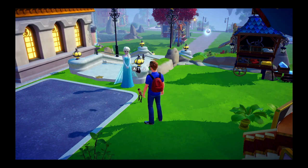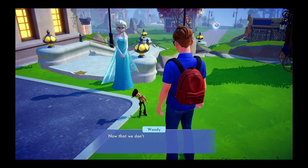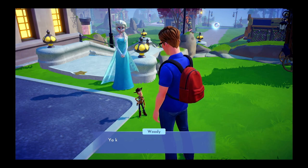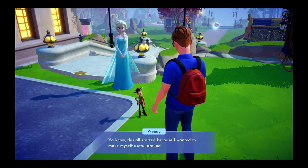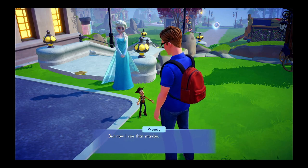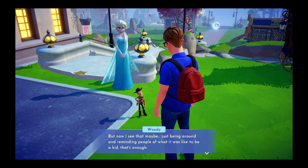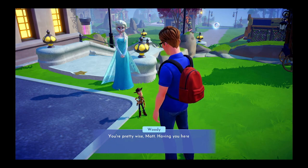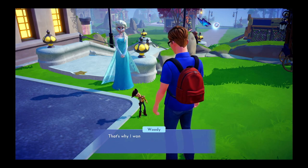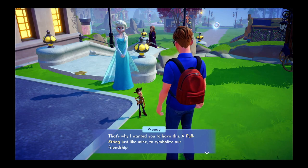Hey, well, goodbye for now. The carousel looks great. Thanks for all your help, Matt. Yeah. Now that we don't need it anymore, you can keep the blanket fort and put it wherever you like. You know, this all started because I wanted to make myself useful to the village. But now I see that maybe just being around and reminding people of what it was like to be a kid, that's enough. You're pretty wise, Matt. Having you here is like having an inner voice that helps me see the big picture. That's why I wanted you to have this, a pull string, just like mine, to symbolize our friendship.